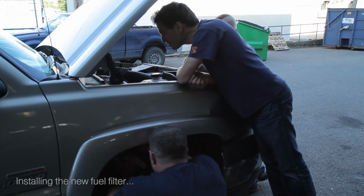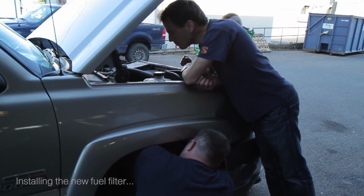Since they took out refueling, it's all about who can drive the slowest.